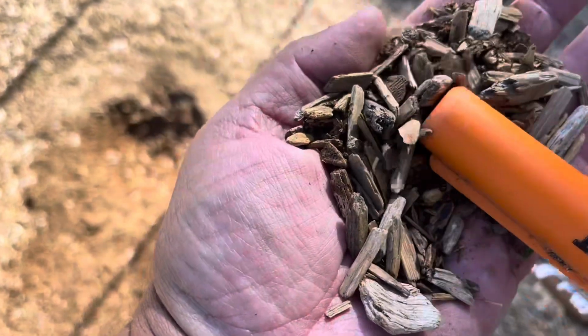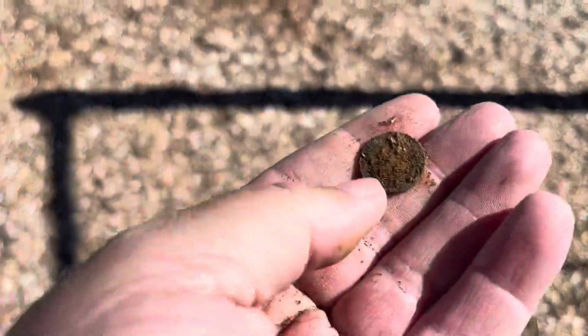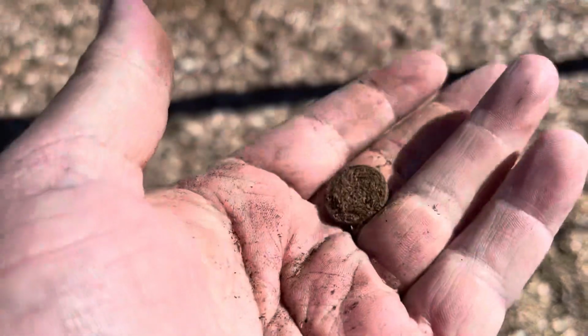Oh, this is weird. Alright, we got it. Oops, sorry. Didn't know you guys were in the dark. It is a penny. Been down there for a while, or been somewhere for a while. Anyways, we'll clean it up and see what it is. Maybe we'll get lucky and get a Wheatie.